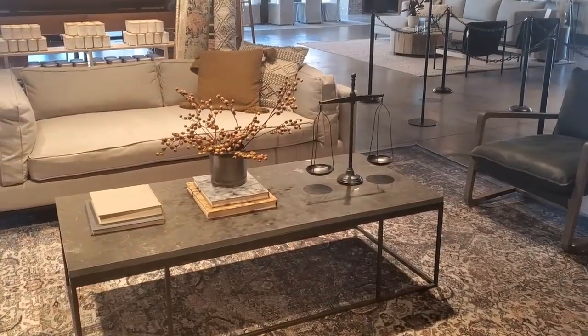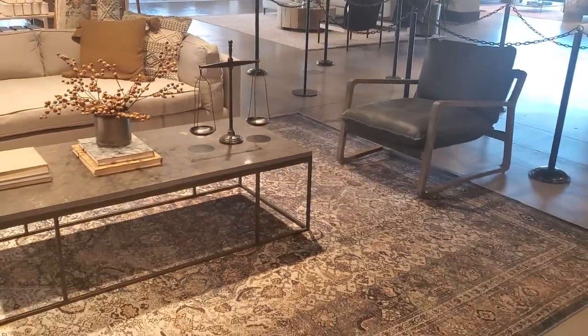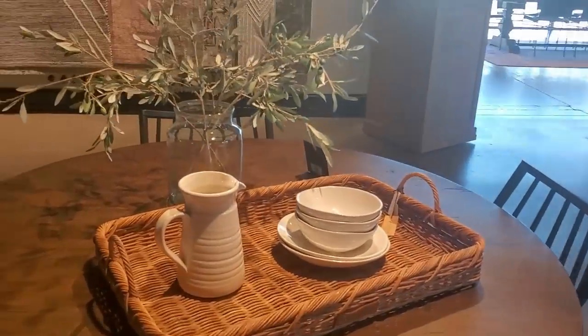I really like the farmhouse style that they do really well. Also the rugs, as you can see here, they're beautiful. Like the colors and the texture, those are my favorites.